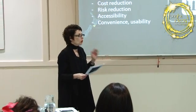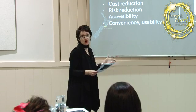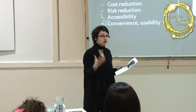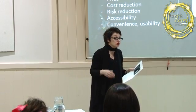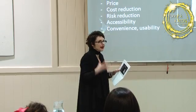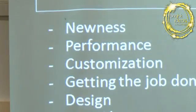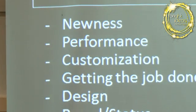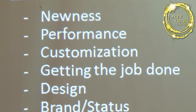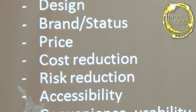Some of the more common value propositions are around newness. The iPad, yes, it's great, but its whole thing is that it's new. To use a word my father would use, it's nifty. Its major thing is that it's something new, something different, a different way of doing things. Performance is a very common value proposition. I'm bringing out this new product which performs better and meets your needs better than anybody else in the market.